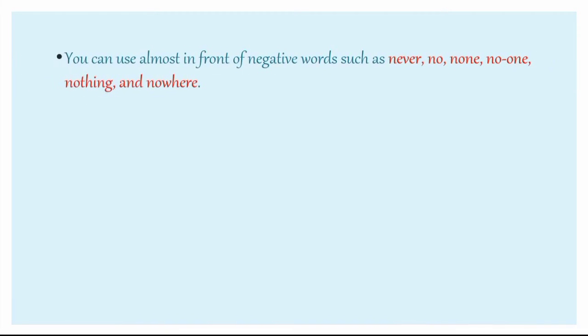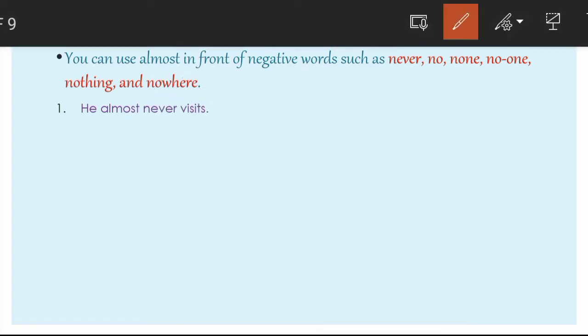You can use almost in front of negative words such as never, no, none, no one, nothing, and nowhere. Here are examples. So before going to the examples, understand this. We can use almost in front of such negative words like never, no, none, no one, nothing, and nowhere. Okay, so let's have the first example. He almost never visits.